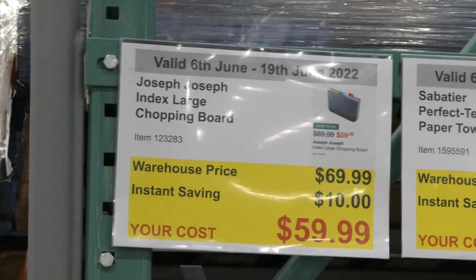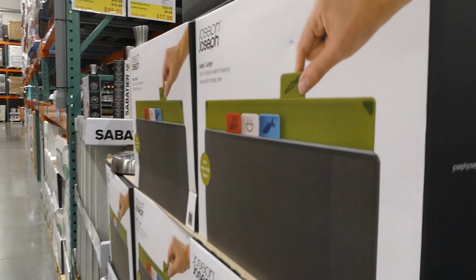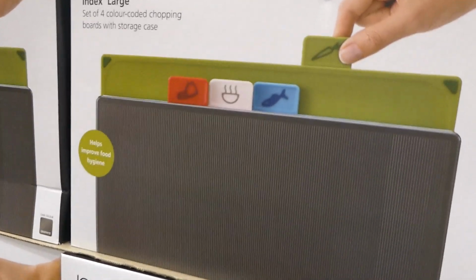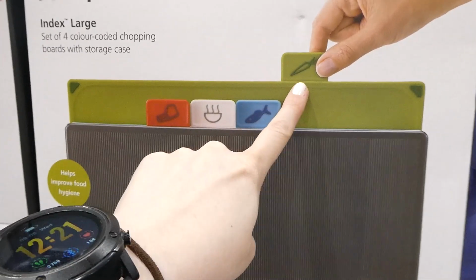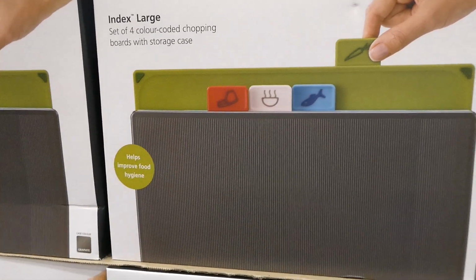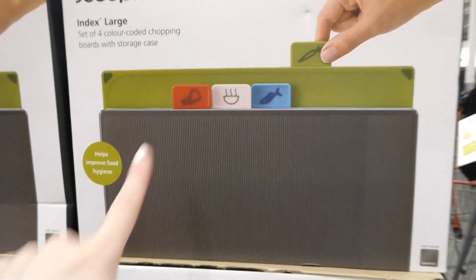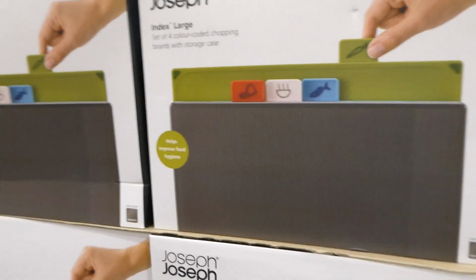Joseph Joseph Index large chopping boards. They're $10 off, down to $60. They've got different colors for different things. So you've got fish, vegetables, cooked food, and then meat. It helps improve food hygiene, and they're color coded as well, right? So the meat is red, things like that.